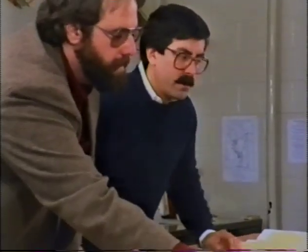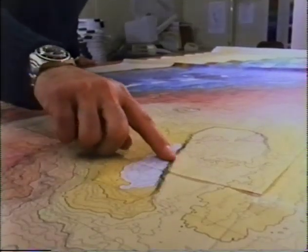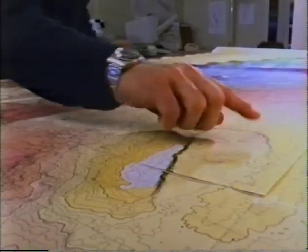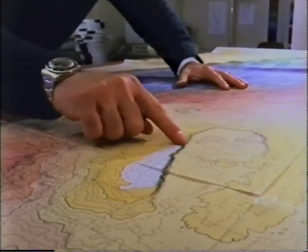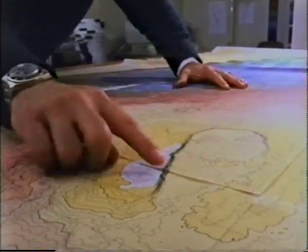Oh, yeah. Have a look at that. Pretty nice. I'll bet there are probably vents up and down this whole structure, both up into the north and through the crater and down to the south as well.